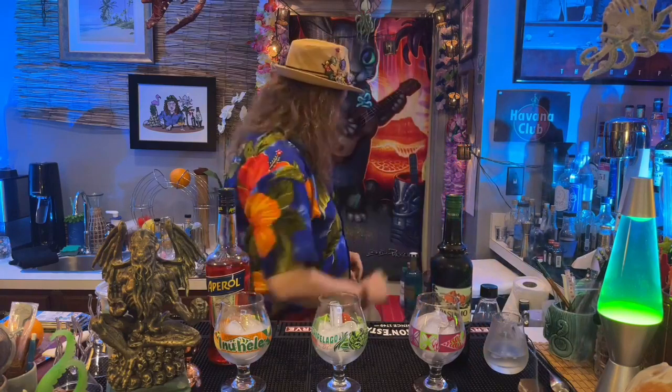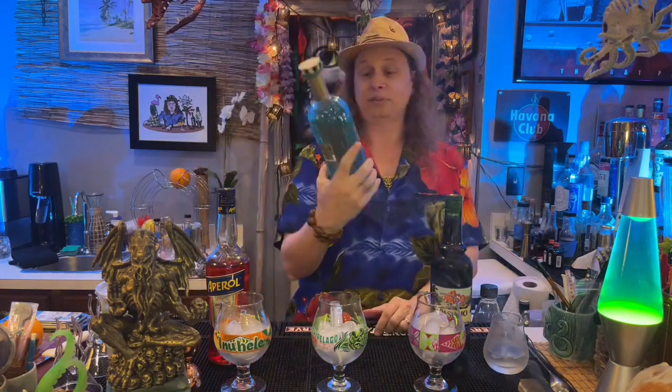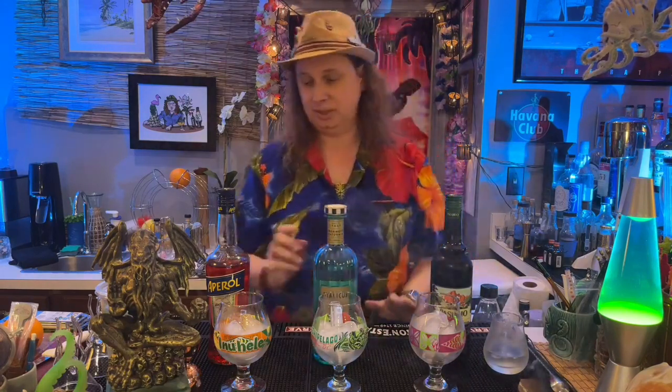Right. And then last but not least, as long as you're talking about sitting around Rome drinking spritzes, you might as well try an Italicus Spritz. This one comes in at 20%, though. So that one's going to be a little rough as far as the Spritz goes.